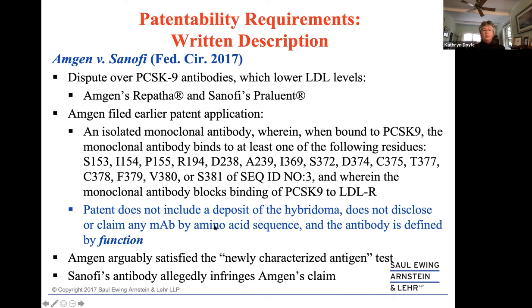The court noted that the patent didn't include a deposit of the hybridoma. It didn't include any monoclonal antibody by amino acid sequence, and the antibody was solely defined by its function. Now, in the old law, Amgen said, well, PCSK9 was not known to do this, so we satisfy what we call the newly characterized antigen test. We found a new antigen, we found an antibody that bound to it, we satisfied everything the law required.